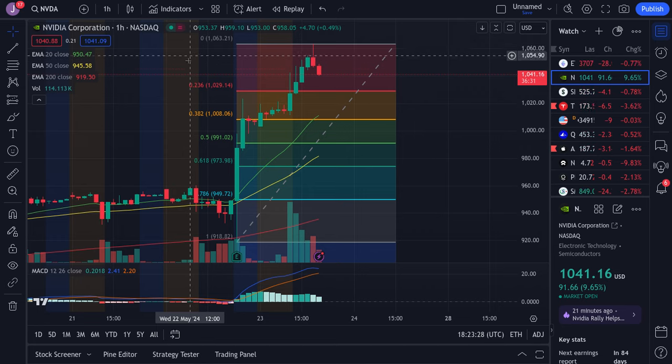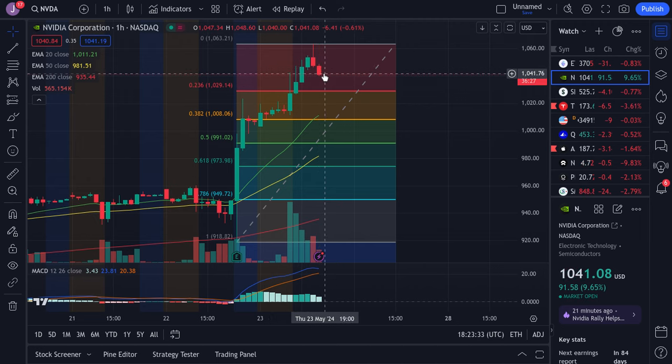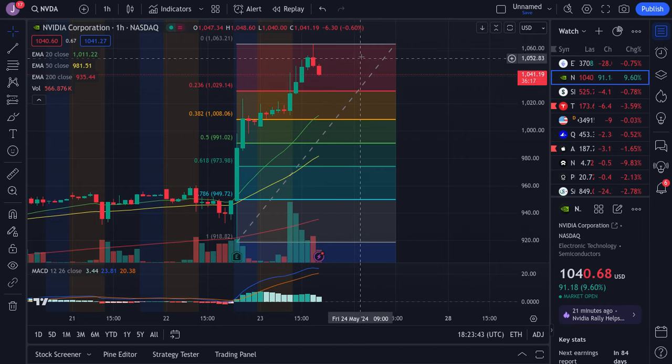Now, for Nvidia, we pushed all the way up to about 1,063. We kind of got a rejection here. So if Nvidia does start dipping a little bit lower, I'll be watching 1,040 around that area. If we lose that, watch 1,029. That's going to be our 0.236 retracement. And we could actually bounce off that again. I just want to make it very clear that right now, Nvidia is still very strong. It's still up 9.6% for the day. It's still holding support quite nicely, so it's not looking too bad.